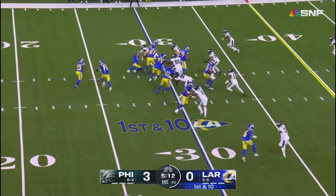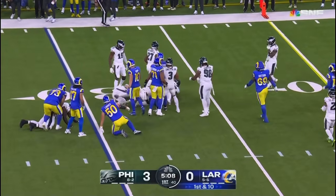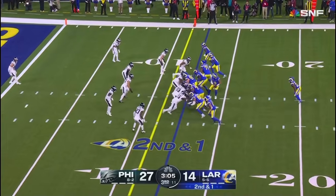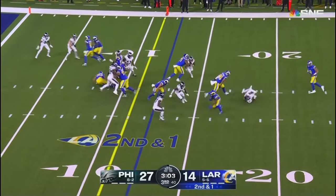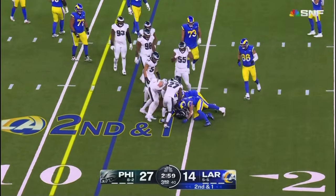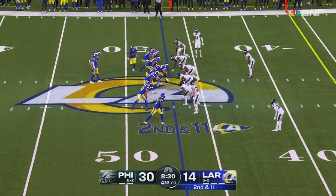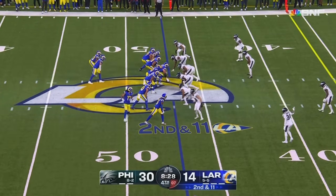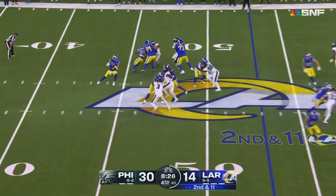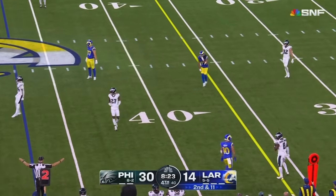Rams moved it nicely on the opening drive. Stafford had a sprint to get it to Kyren Williams. Gets the ball right back in his hand. It'll be a run. Williams spins away from one tackle for loss, but runs into a few others. It's a shame you can't have that. Nacua on the move. Stafford, pass deflected and incomplete.